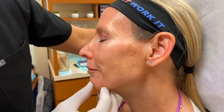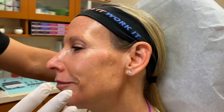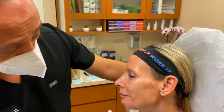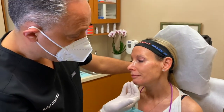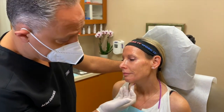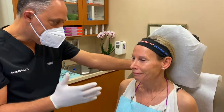So she has this recession here. You can see how she has a little dimple here, but in addition, her bone is resorbed. So we're going to fill that area, and by filling this, we can create a better proportion for her chin profile. You will see how this sagging will actually improve. When you protrude the chin slightly, you will see an improvement here. So we're going to do that as well. I'm really excited.